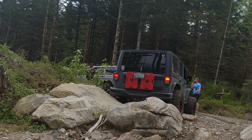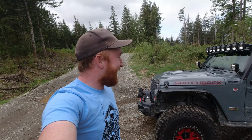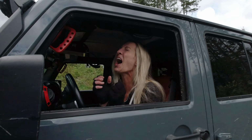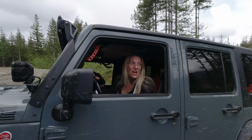Oh, all the bumper's damaged. Dang. What happened? First time ever driving it, and she nailed it. I nailed it. Oh my God! You bent my bumper! Yeah, you did! Just for the record, the bumper was already bent. I know this for a fact!